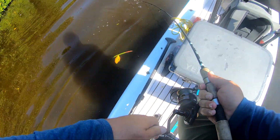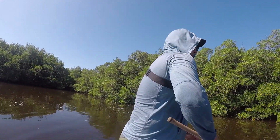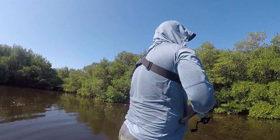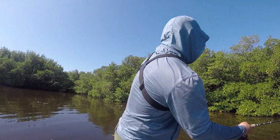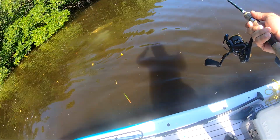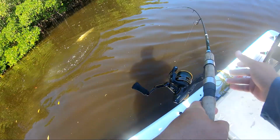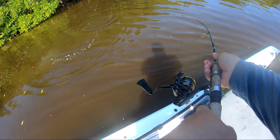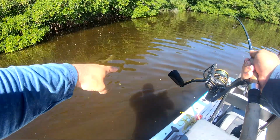I'm just keeping my rod tip super hard down to keep them from getting up in the mangroves. And my power pole at the moment refuses to deploy, so that's not helpful. Oh, this is a great tarpon. Oh man. How sick is that right there?